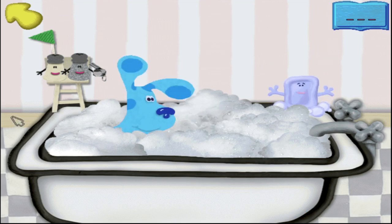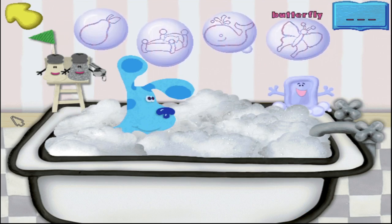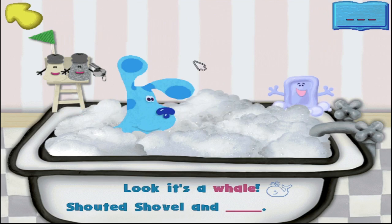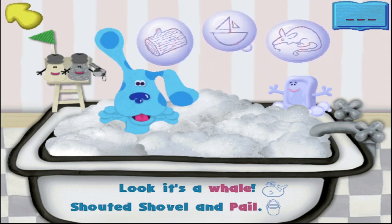Here we go. Let's try to rhyme a really difficult word. Pear, bed, whale, butterfly. Okay, well none of these are particularly difficult, so I like whale. Whale. Shouted shovel and giraffe. Oh my gosh, he talks so slowly. Pale.